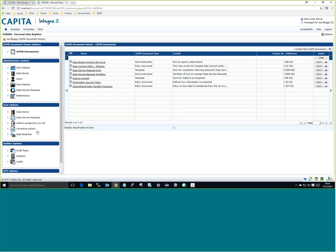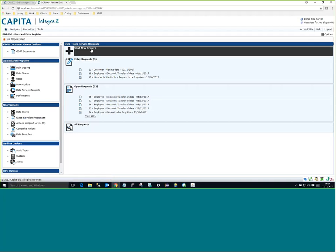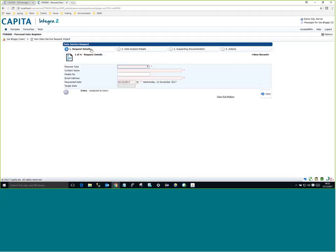So the next thing is the service request, and the service request is one of the things that probably happens most of the time. So as a user, we can go to the service request, you can see open service requests here, but at this point you can just click new to start a new service request. This is somebody coming to you as an organisation and saying, hey, I want you to forget me, or I want you to give me my data in electronic format. So let's do that. I'm going to say electronic transfer of data.